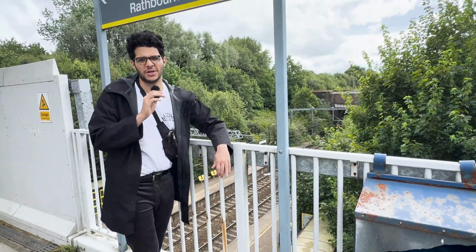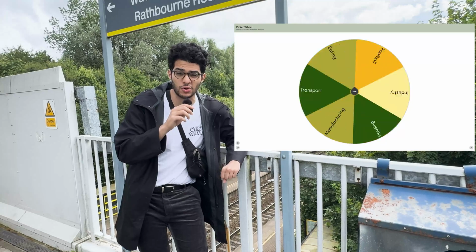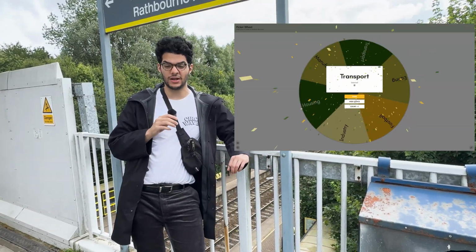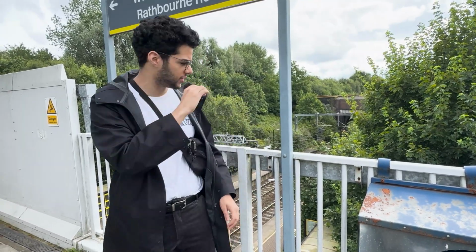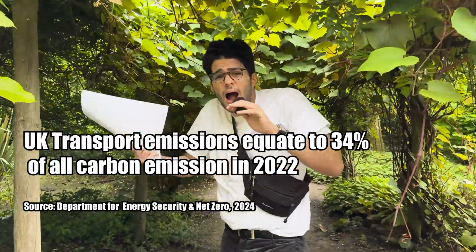Carbon and greenhouse gas emissions in the UK were mostly contributed by one sector in 2022. Do you want to guess what that is? Transport. The answer was transport. You can see the rail behind me. The sector produces 34% of all emissions in the UK, but how can we reduce that?